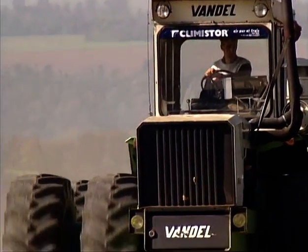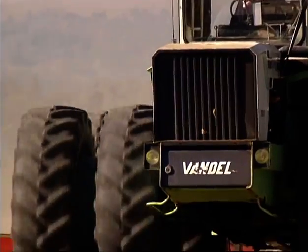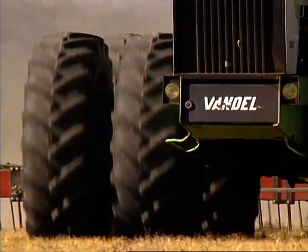Att köra en fransk version av Steiger ger honom en skön känsla i arbetet på gården.